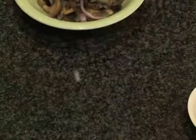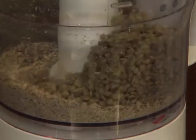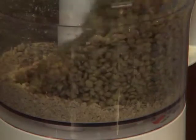Then I'm adding some lentils. The lentils are a good source of protein and carbohydrate, so they bring both of those things into this dish and they help to bind everything together, so they're the main substance of the burgers. So they're also going into the food processor.